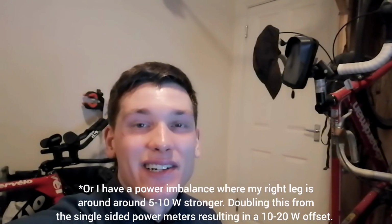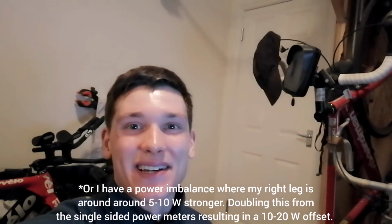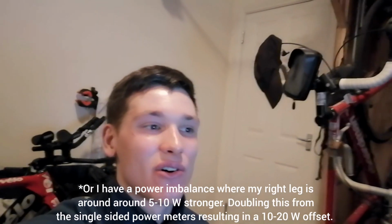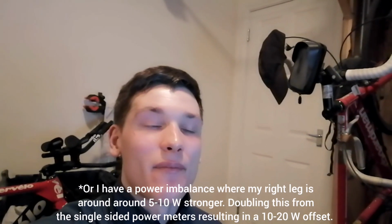It might be the case that the Assioma and the 4iiii are spot on and the KICKR Core is slightly overreading, or it might be the case that the Assioma and the 4iiii are slightly lower and the KICKR Core is accurate. Now I've got a good idea that the Assioma reads slightly lower than the KICKR Core, maybe not quite as low as the 4iiii, but around the same, that 10 to 15 watt typical offset. So yeah, good bit of analysis done there.